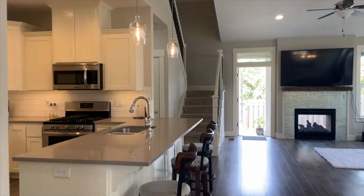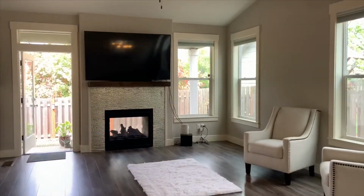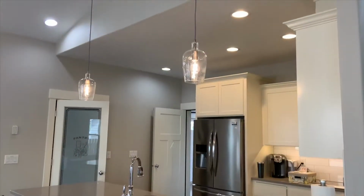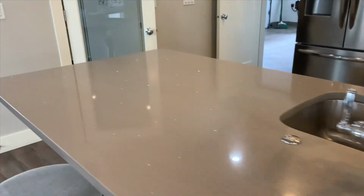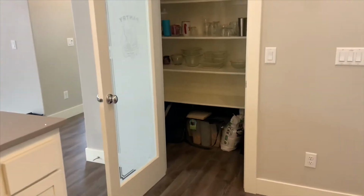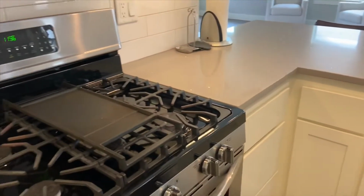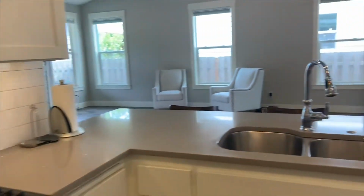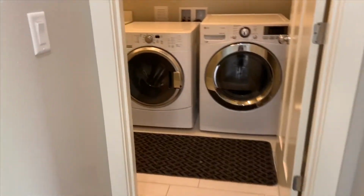Over here we have brand new light fixtures, as well as this beautiful countertop. Over here we can see the living room and the dining area. And then let me go ahead and show you these beautiful quartz countertops. They sparkle as you walk by. It's absolutely gorgeous. Over here, you will notice the large pantry, tons of shelving. There is also AC, Nest temperature control, and cameras in the home, as well as an air scrubber in the garage that is the same kind of air scrubber they use in the hospital for clean air.